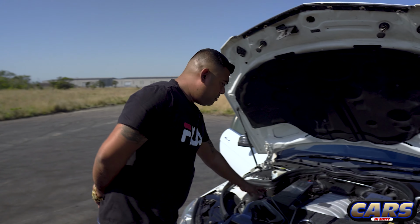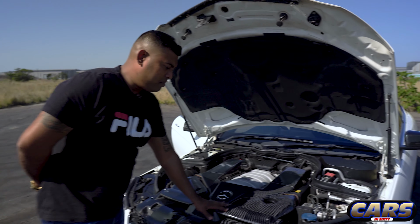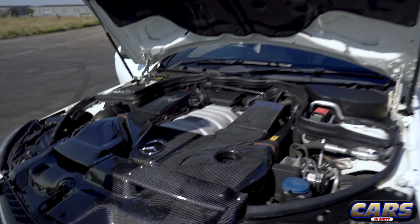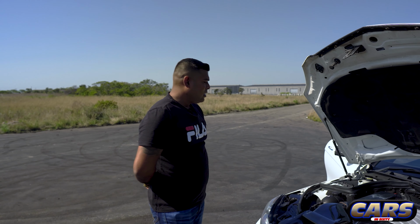Well, I've got the performance filters. I've got the cold induction kit. We're running bigger injectors and a flex fuel kit. And basically that's what's done.